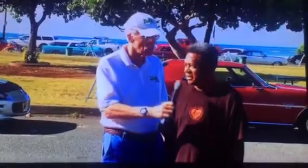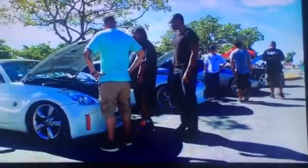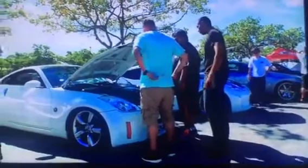We're here with Randy here at Ala Moana Park for a very special auto show. Randy, is this a benefit for an organization, and what is the organization? Yeah, it's a benefit for the Hawaii Children's Cancer Foundation. We've been in existence since about 1999, and we provide financial services and support to families and their keiki battling cancer. And so how do you get monetary support with this event?